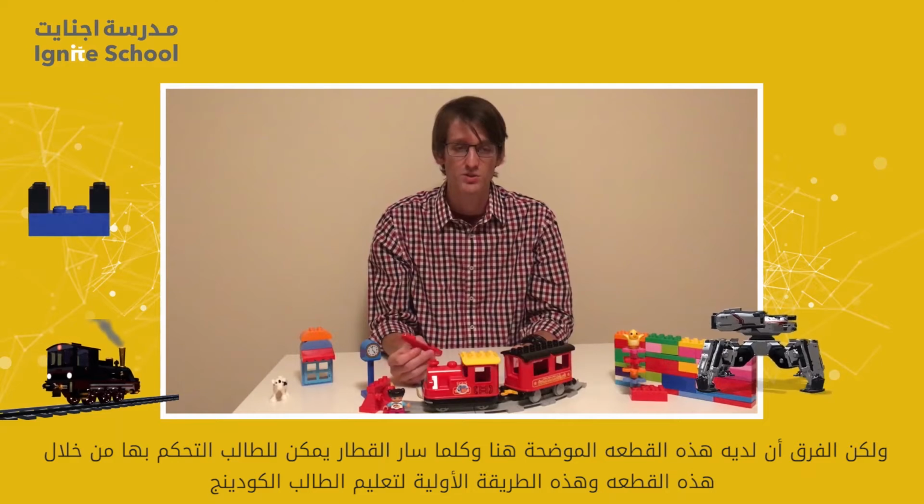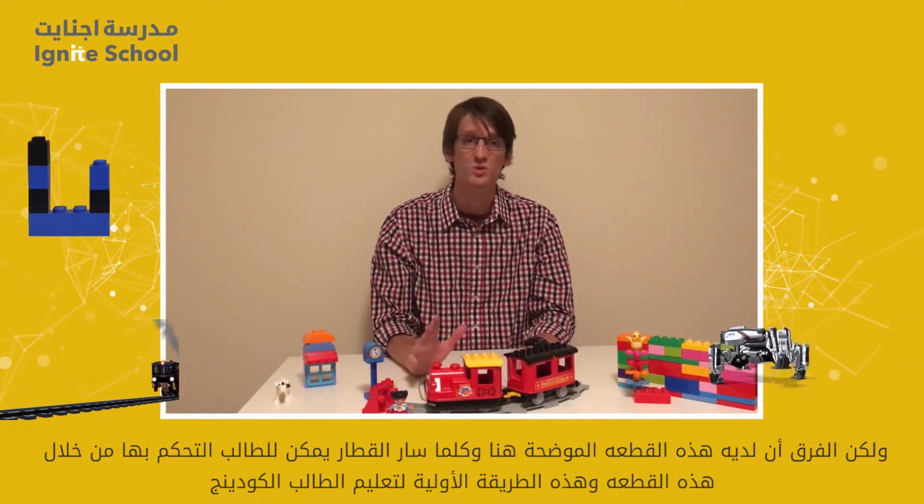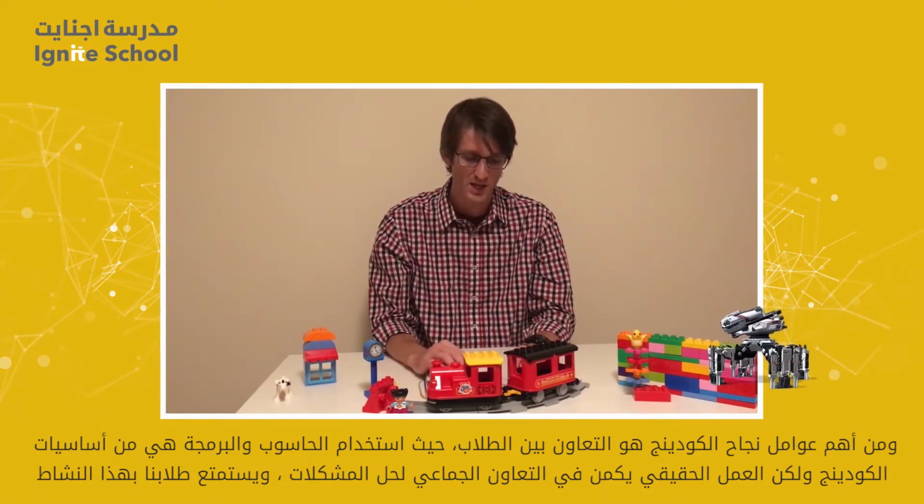So this is teaching our students that they can control the train, but through the use of these tiles. So this is another great screen-free way that we can teach coding, and all students, not just KG1 and KG2, but all students really love to use this.